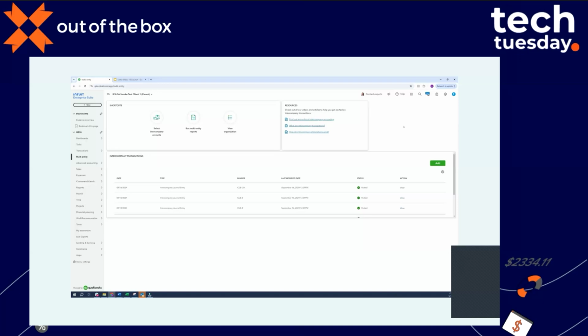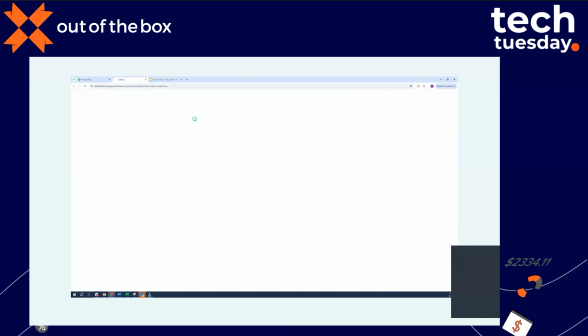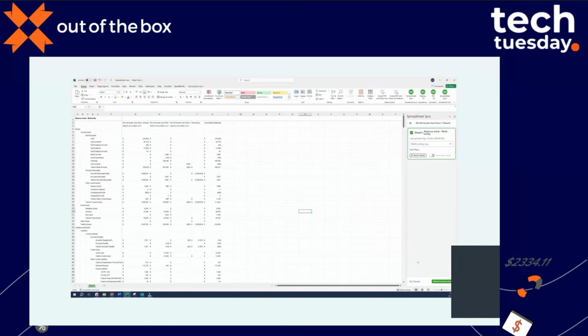And this is where IES comes in. With a click of her mouse, Priya is able to generate a complete set of consolidated financial statements that pull in all the relevant companies' data and automatically post the elimination entries.